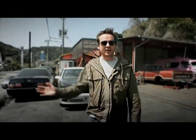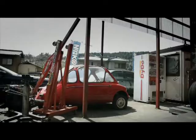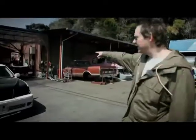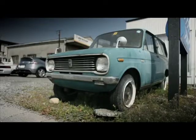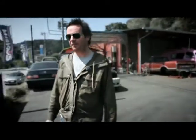Last time I checked, we were driving through the Japanese countryside. We're in a place called Kikikawa. Look what we find! Some 1930s Ford hot rod. All manner of knackered old stuff there. And then a weird pink Japanese van. That's what I love. Weird random discoveries like that.